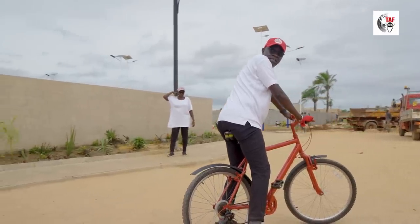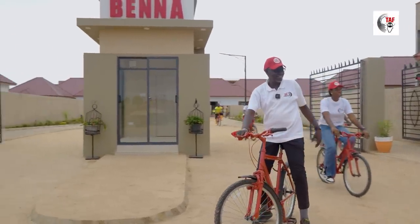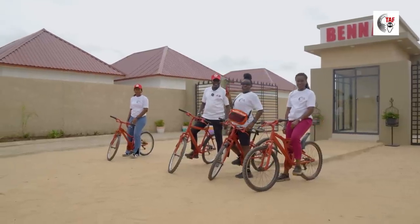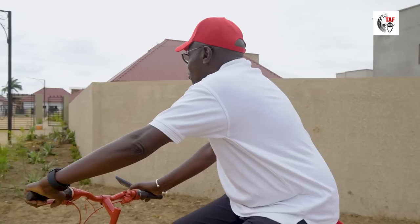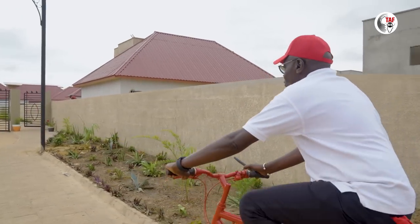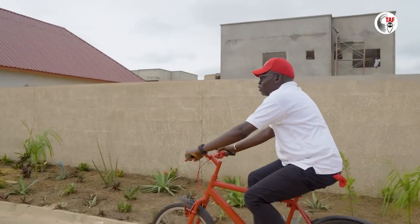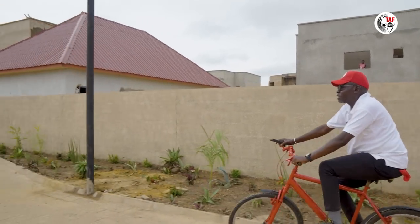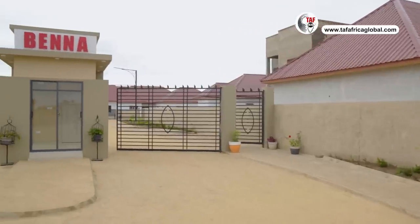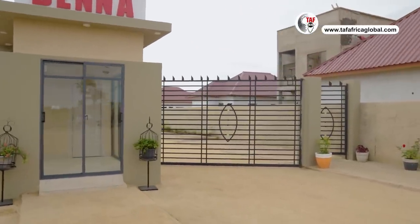TAF City, it's a huge city, obviously, from one estate to the other. And that is why we encourage biking here. Here we are about to ride into Benna Estate. As you can see, Benna, which was started some 9 months ago, is almost done now. So what we're doing now is just finishing up all the works by painting. As you can see, the gates are already in.